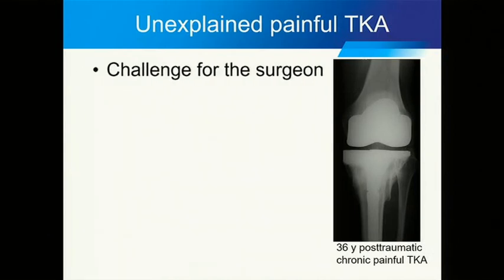One of the difficult stories is the looks good, feels bad patient. So this is a very young patient, after post-traumatic osteoarthritis. If you look at that X-ray, even if you're an expert, you will say that looks good, the alignment is good, the fixation is good, here is a stem, well done. But the patient will tell you, I hate my knee. Looks good, feels bad.